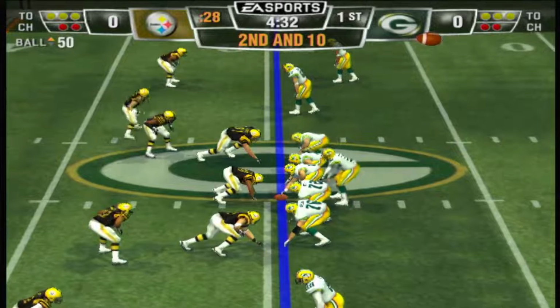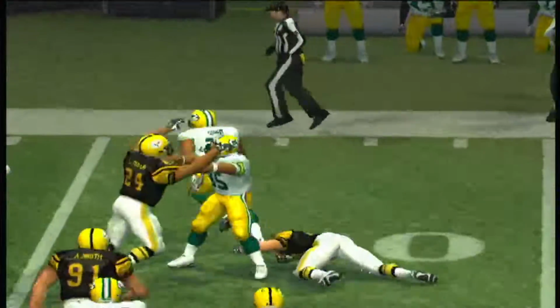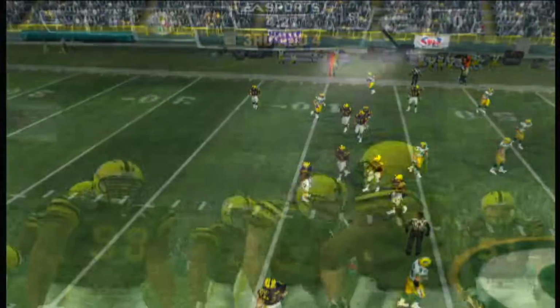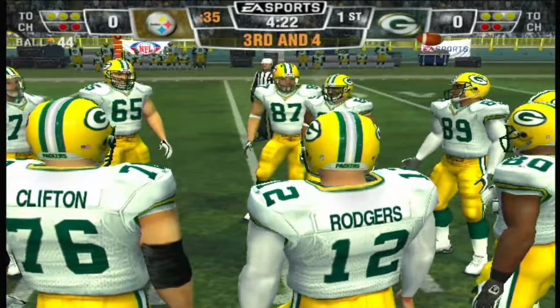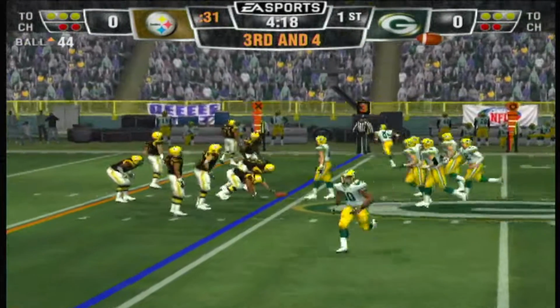Takes it right. He has room to run. He won't be brought down. Ferrier makes the tackle. Usually if you run the football this well early in the game, it bodes well for what may happen later, because as defenses tire, sometimes you break those big runs. Third down and 4 coming up right here.